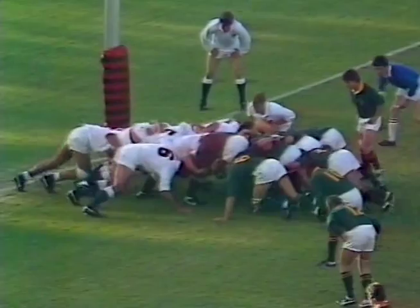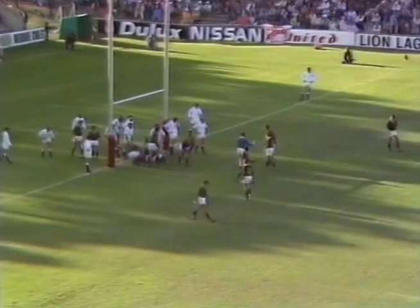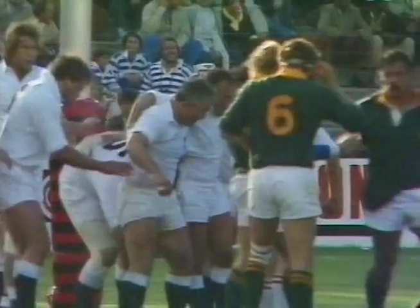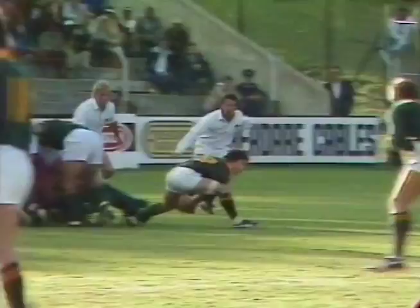South Africa put the weight on. Hill under real pressure, but already the whistle is gone. And a 5 metre scrummage given to the Springboks. So Serpentine with the put in, 5 metres out in front of the post. The three quarters split either side.